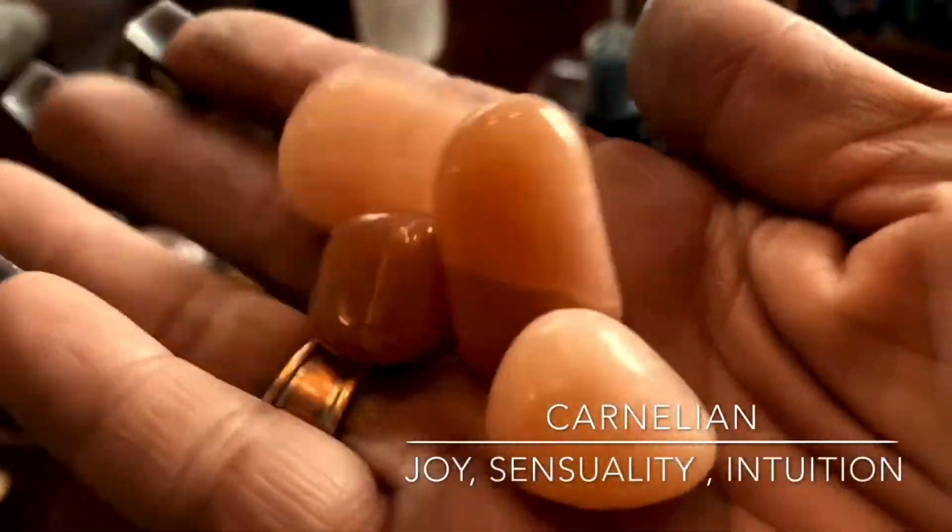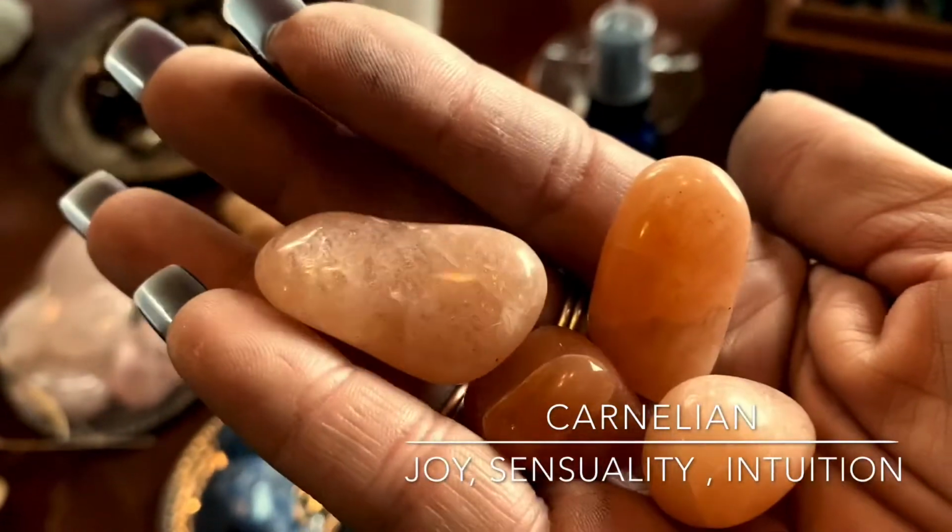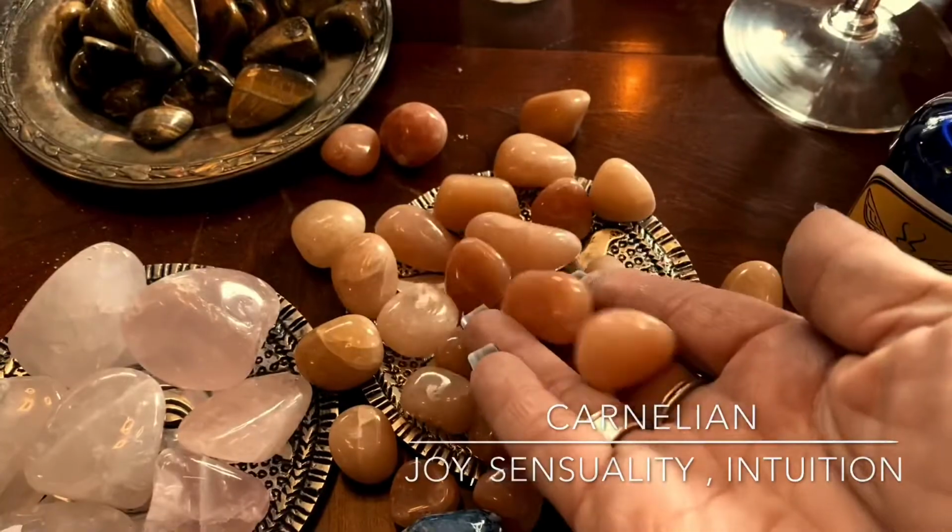Carnelian is used in workings that promote joy, sensuality, and intuition. It's just a beautiful stone.